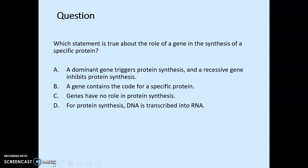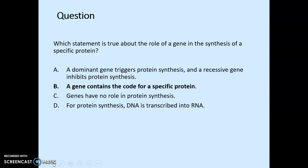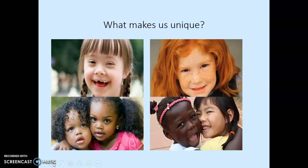So here's a question. Which statement is true about the role of a gene in the synthesis of a specific protein? Well, the answer is, a gene contains the code for a specific protein. Okay? So what makes us unique? If you look at all of these kids, they are vastly different. Eye shape, skin color, hair color, facial shape, curly hair, straight hair, straight teeth, crooked teeth, freckles, no freckles. So how come we're all so different?